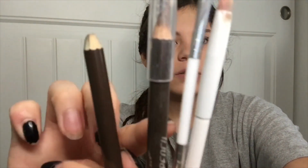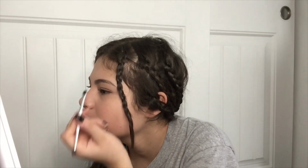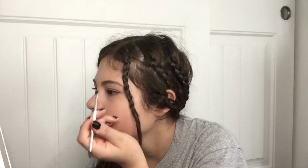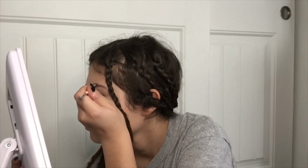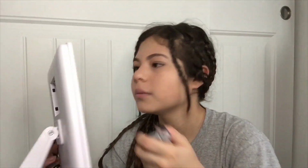These two are just pencils, and then this is just to fill in my brows, and then this is to carve out my brows. I'm just gonna start off by making a few strokes with this brush under and over, and just to kind of fill it in. My brush, that usually happens because I don't clean my brush, but I'm just going to take some clear eyebrow gel, and I'm just going to soften that up a bit.